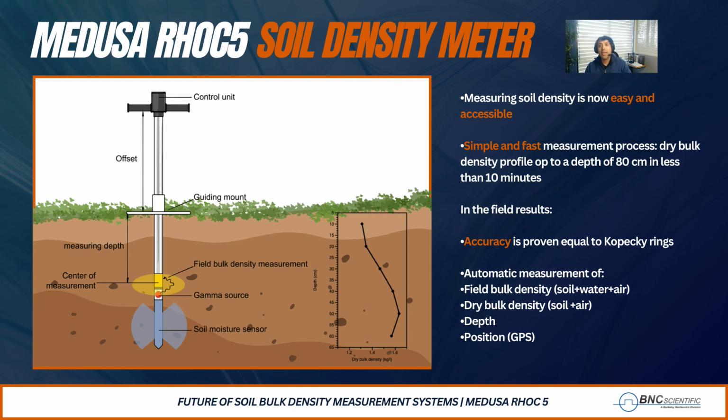So when the gamma radiation is emitted, the amount that's reflected back correlates directly with the density of the soil. So this measurement provides what we call the field bulk density, which includes soil, water, and air. But the RhoC doesn't stop there. It also calculates the dry bulk density, which separates the soil and air components.